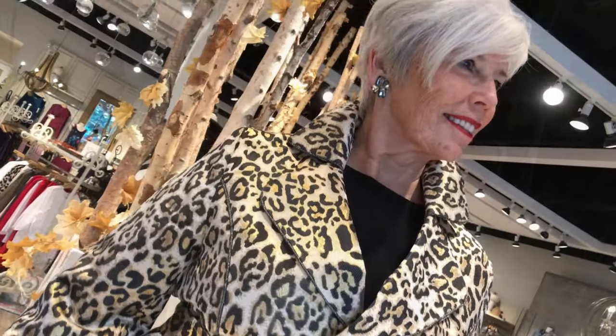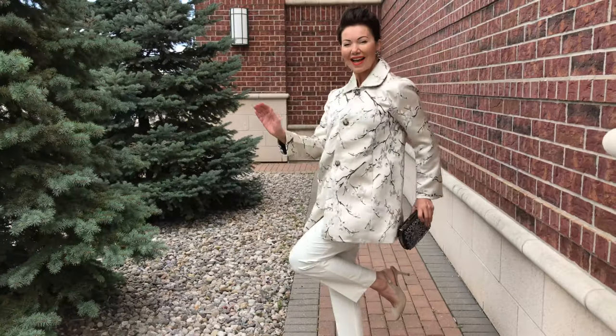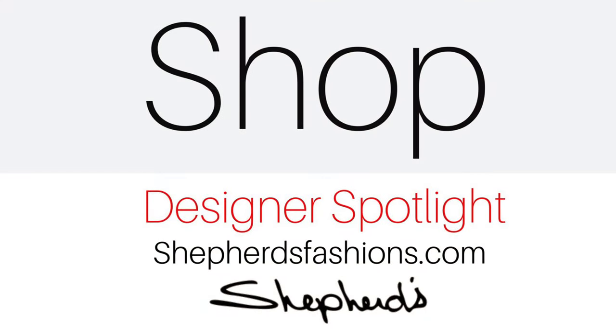So again, we're loving this new collection that's just arrived at Shepherd's and is also on shepherdsfashions.com. Yes. Beautiful line of jackets from Stepping Out here at Shepherd's.